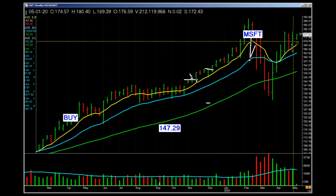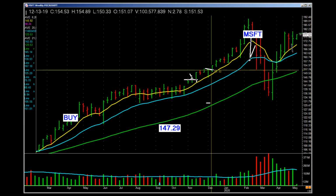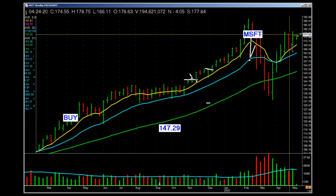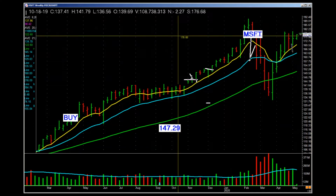So now we see it here on the weekly. This is current right here. This is where we bought it, last for a great trend, going sideways. Does this have potential to take out these tops? Well, of course it does. It's a big NASDAQ stock. It's a big Dow stock.